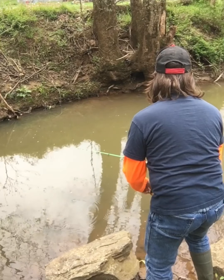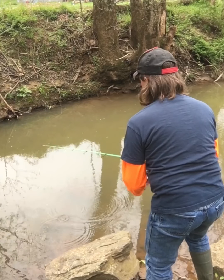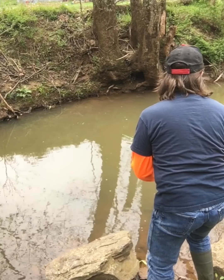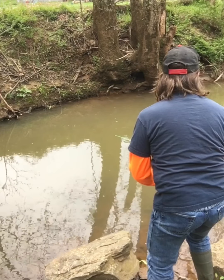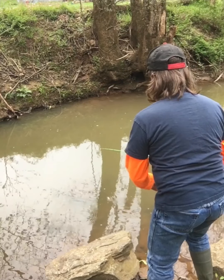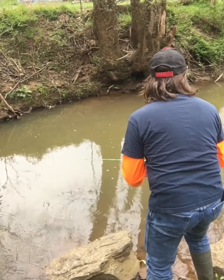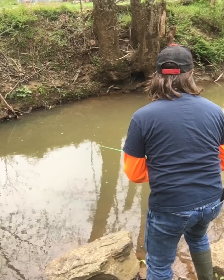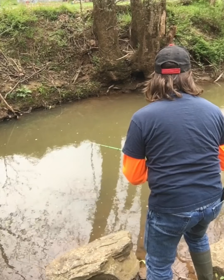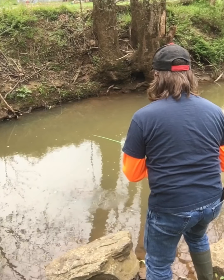Oh, I had a bite on the first cast. Thinking maybe with this stained water, I should probably switch colors, but I just got a bite, so we'll see. Water's only 52 degrees. It's 58 degrees out here. Got a bite again. It just bit two bites that time. I don't know why they're not hooking up.